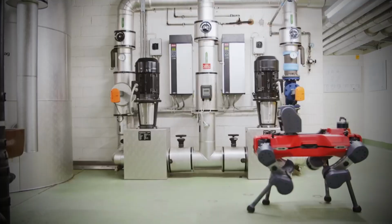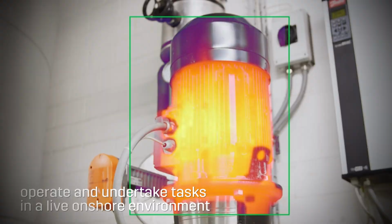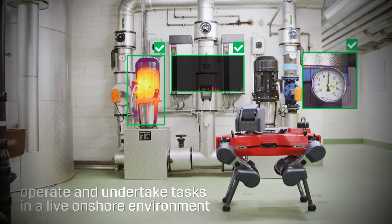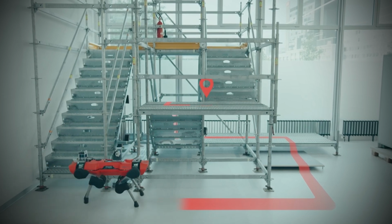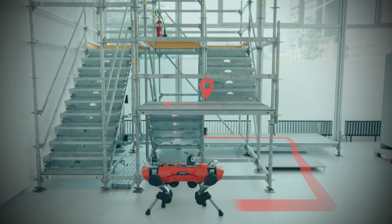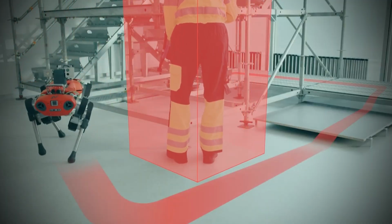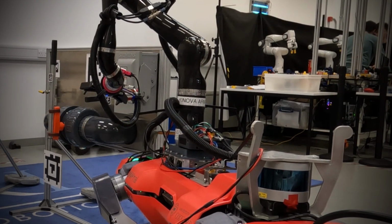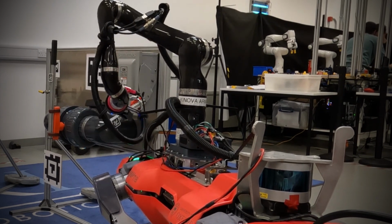This enabled the robot to successfully demonstrate its capability to operate and undertake tasks in a live onshore environment at the Chevron lubricant blending plant in Ghent, Belgium. Real-time path planning and autonomy were also demonstrated, with routes and tasks recalculated by the software in real time when unexpected obstacles were encountered. The field trial identified several potential manipulation tasks, such as turning valves and pressing switches.